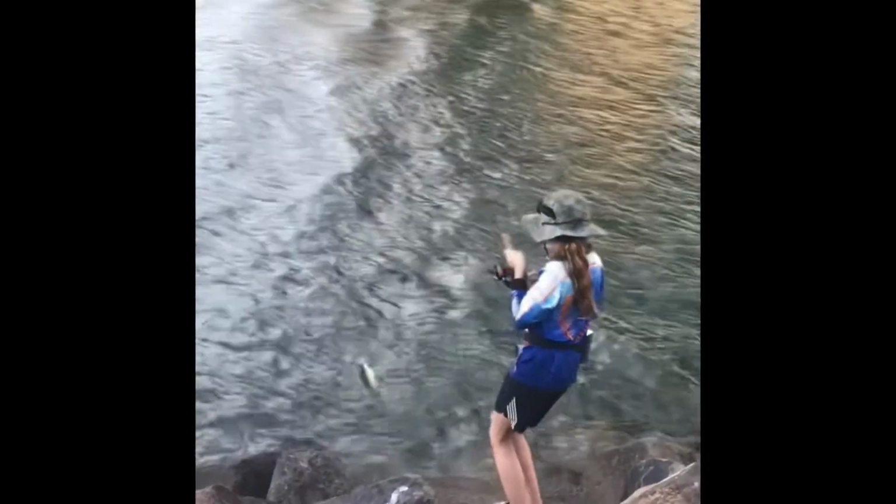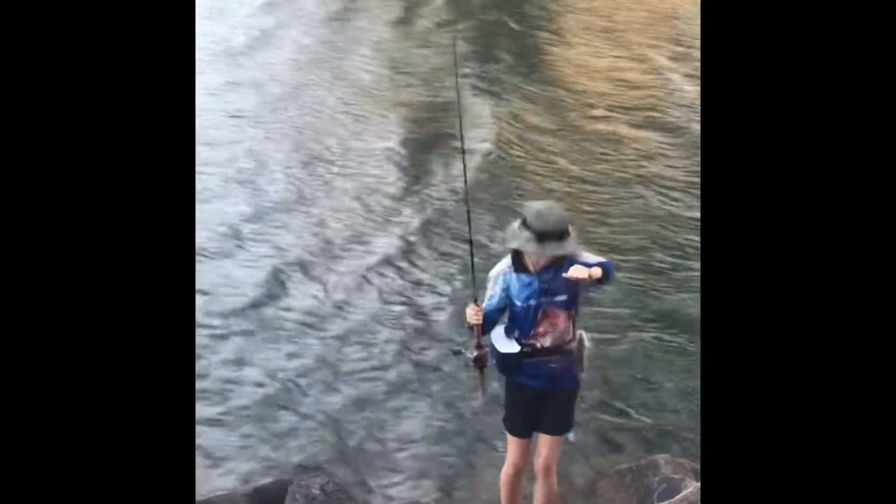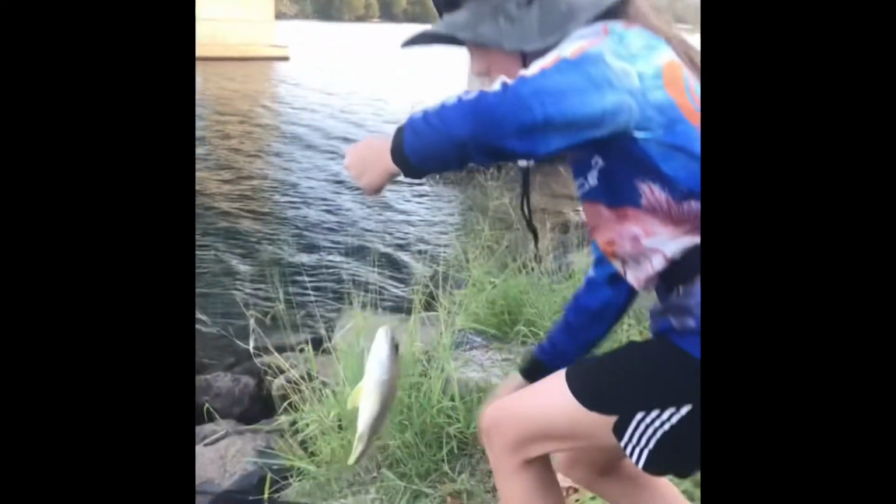Gracie! That's huge! Oh, it's a grunter! I've never caught one of these before! Is it a grunter? Is it a whiting? Guys, I caught a grunter! Is it a whiting? No, it's a grunter! It's a grunter! Oh my goodness, this is a grunter! Never caught a grunter before!